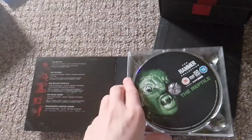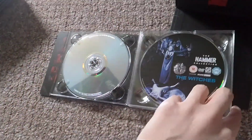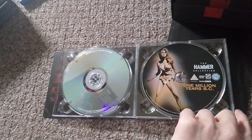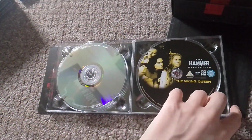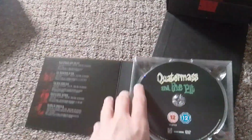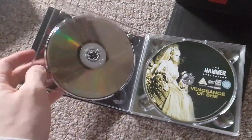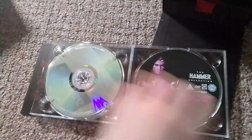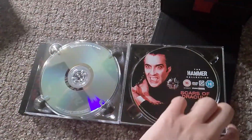This was in a thrift store for like £3. The Reptile, which I think was between £3 and £10. One Million Years BC, The Viking Queen, Frankenstein Created Woman. These are all proper full Hammer movies, by the way. Quatermass and the Pit, which a lot of people will know. Vengeance of She, The Devil Rides Out, Prehistoric Women, Scars of Dracula.